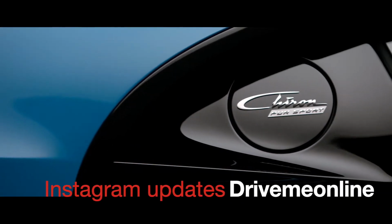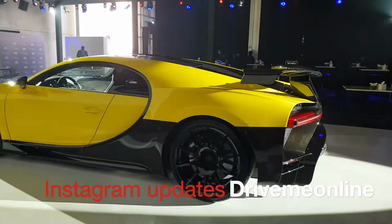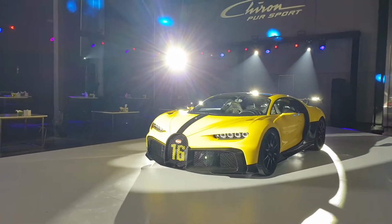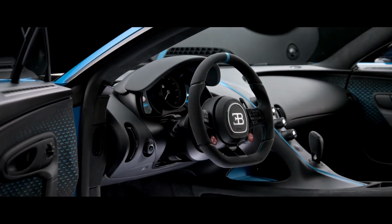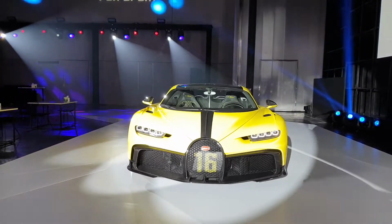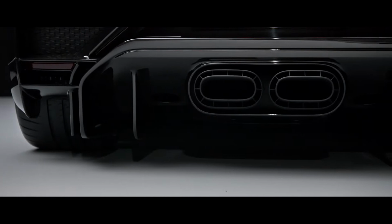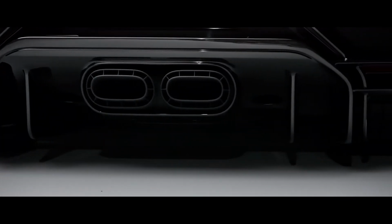Now, it's not about getting more power. It's about better handling, which is why it's called Pur Sport. It's 50 kilograms less in weight and got 200 RPM extra. Titanium, carbon fiber and a new spoiler play a great role in bringing down the weight. Wheels made of magnesium and exhaust made of titanium greatly contribute to the weight loss.